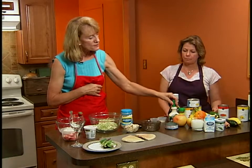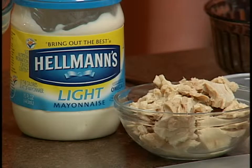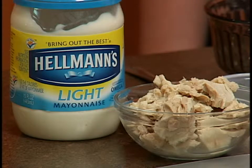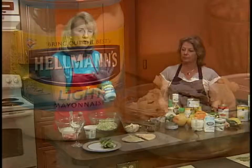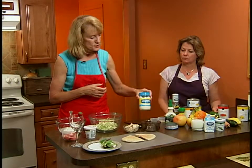The other thing, of course, is when you dress your salads and when you spread your bread, we're encouraging people to look for the lower fat or the lighter products in the way of salad dressings and mayonnaises and even the buttery spreads and those types of things. So be aware of that and look at those types of things that you might find in the supermarket as far as the lighter labels.